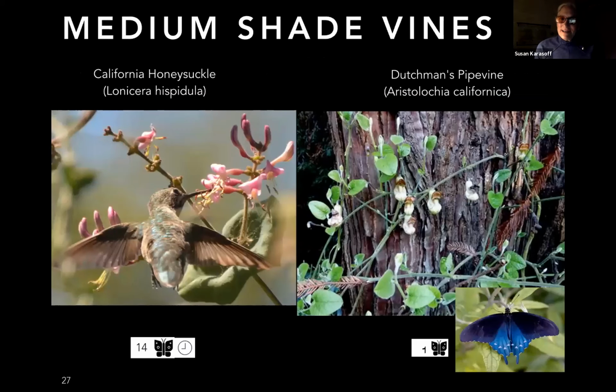And we've got a couple of vines that do well in shade, the California honeysuckle and the Dutchman's pipevine. And all of these support a certain number of butterfly and moth species. I want to call out the Dutchman's pipevine. It's an oak woodland plant, which means it needs to be in a lot of shade. It will eventually crawl towards the sun. Soft leaves, but it's got to be planted in shade.